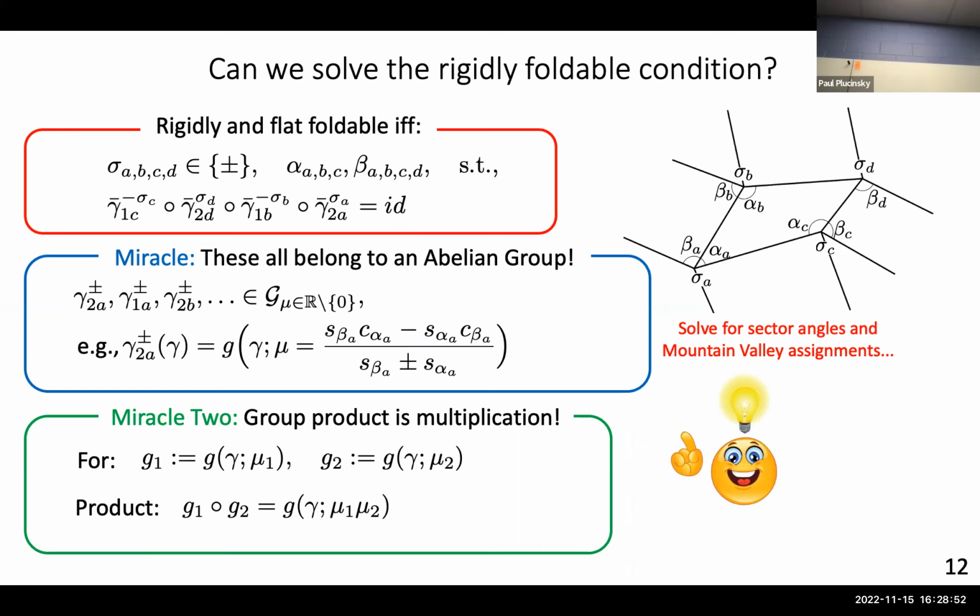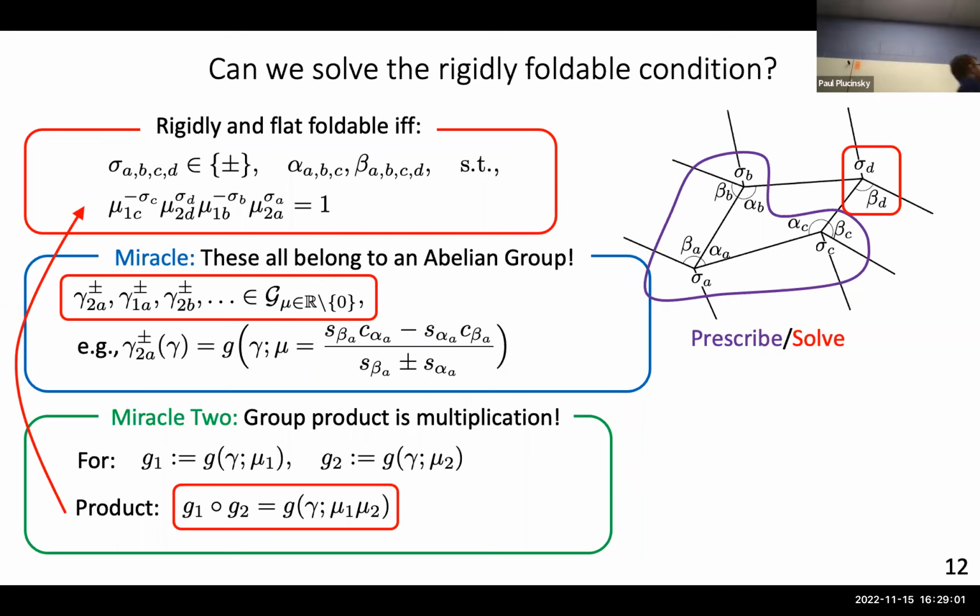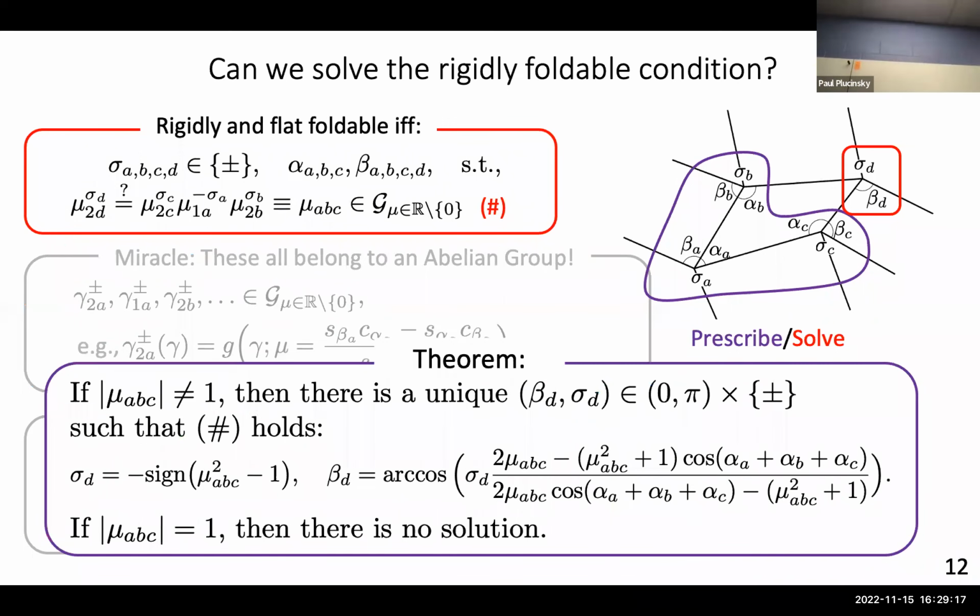Okay, and so why is that important? Because composition of maps is hard. Multiplication of numbers is less hard. So you get to replace a problem of composition of maps equals the identity with the problem of multiplying numbers together and setting it equal to 1. And so you can try to solve this problem, and that's the problem that we ended up solving. And it turns out you can completely characterize that problem.